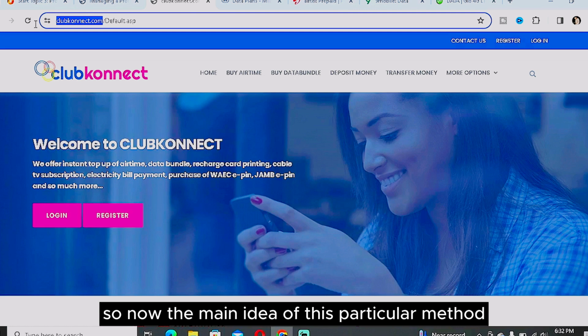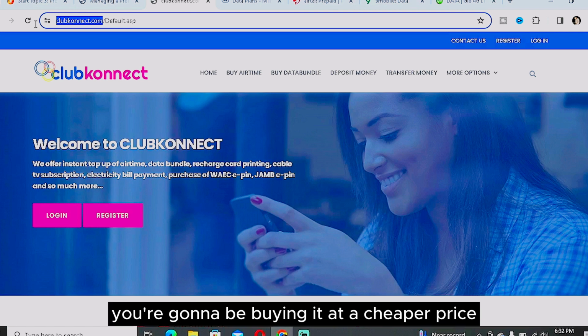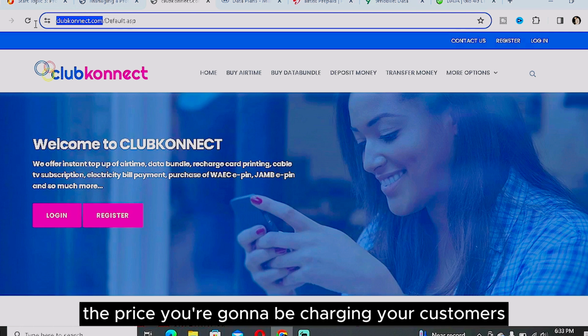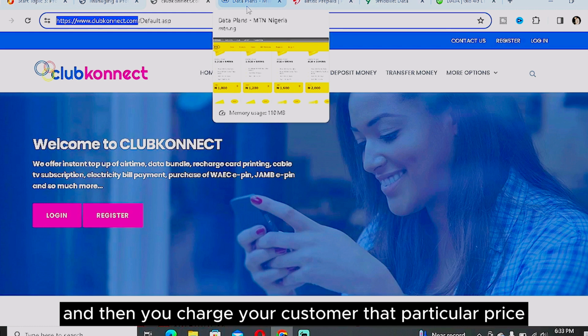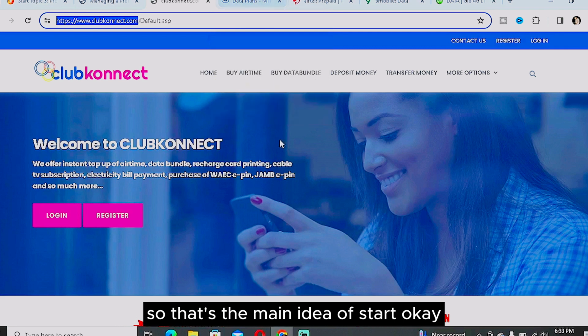So now the main idea of this particular method is you're going to be buying the data from the site at a cheaper price. Okay, you're going to be buying it here at a cheaper price, and then you're going to add your own profit on top of the price you're going to be charging your customers. For example, normal MTN, 500 MB might be 1,000 naira, but in this site it's actually going to be lower than that. And then in addition to the lower rate you're buying it at, you add your own profit, and then you charge your customer that particular price. So you pay the amount the site is actually charging, and then you keep your own profit. So that's the main idea of this style.